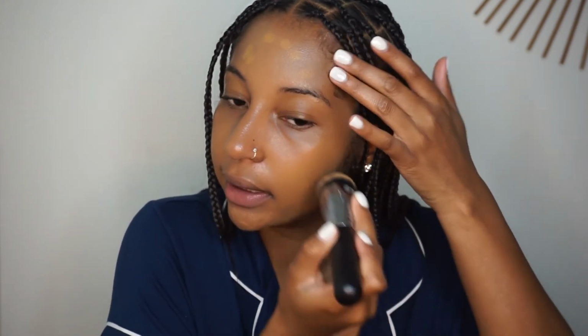I'm just gonna spray some setting spray to make it a little bit easier to blend, because it was giving me a hard time ever so slightly. And this color, y'all, I don't completely know about it. I feel like in the winter time, in the cooler months, this color would be really good for my skin. But right up here in this area, it matches perfectly. There are certain areas in my face that are more brown than the others.